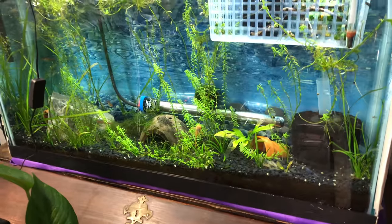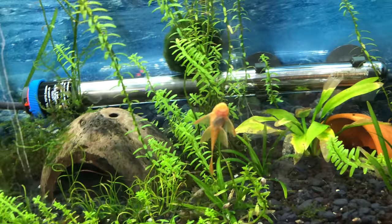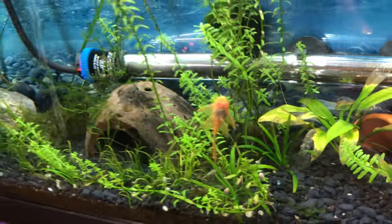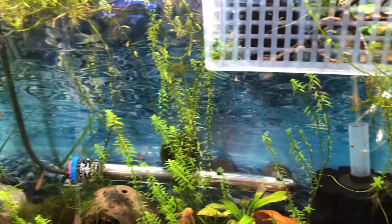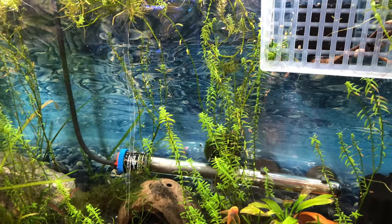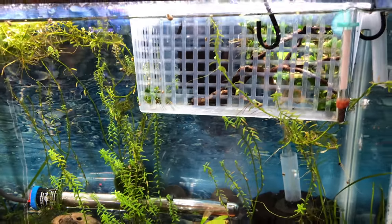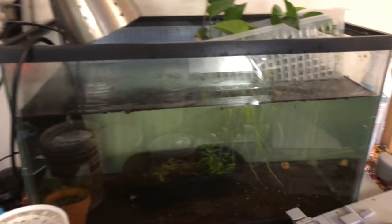Over here is my long-finned blue-eye. Is this the calico? That one might be the calico. I can't see like this, but I've got a couple baby bristlenose plecos in here. Some little tiny tetras. There's nothing in here. But I shouldn't say nothing, because there's a little guppy fry in all these tanks. Just enough to keep everything going.